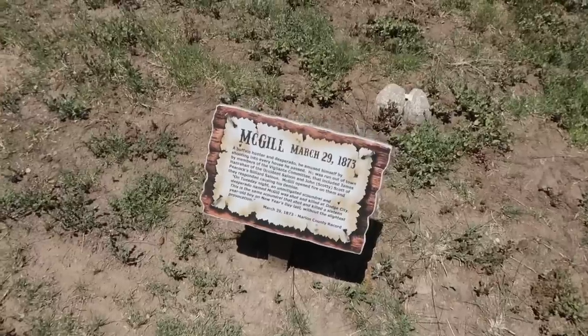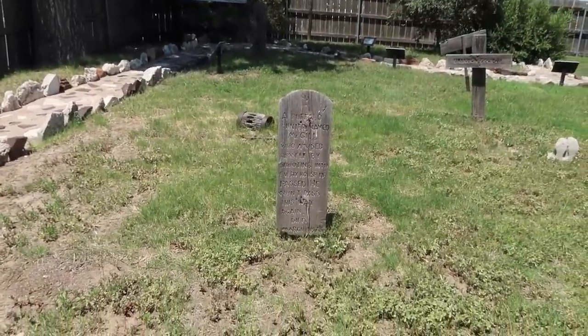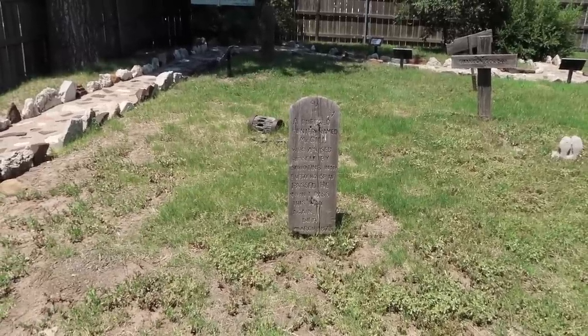A buffalo hunter named McGill, who amused himself shooting at every house he passed. He won't pass this way again. He passed on in 1873. I'm reading right here off the side. Seemed like a real rabble-rouser.